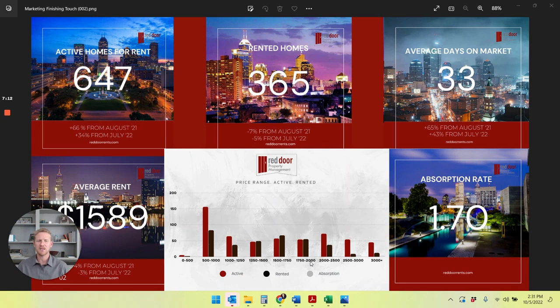I don't know anybody who's declared what healthy is in the rental world in terms of an absorption rate. I can just tell you, me personally, I feel like somewhere between 1 and 2 months is what I would call a balanced market. So I think we're in a balanced market right now, but things are taking longer than they used to. There's definitely more homes on the market. So it just remains to be seen how this shakes out, if we are going to see a dip in rent, or maybe this is just a blip and it's onward and upward from here. So really excited to see September's numbers.